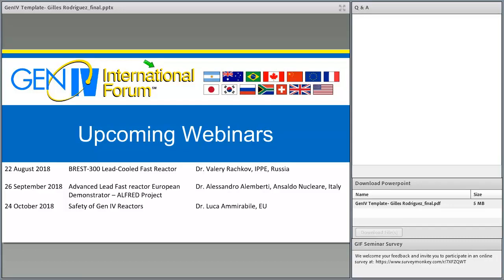There's a question from Skutu Gande that says: Russians seek to develop nitride fuel for their sodium-cooled fast reactors. Which is a better fuel, UO2 or UN?